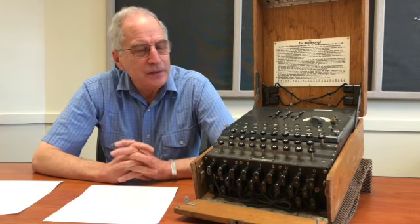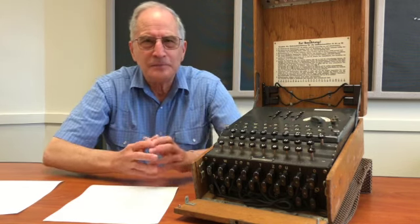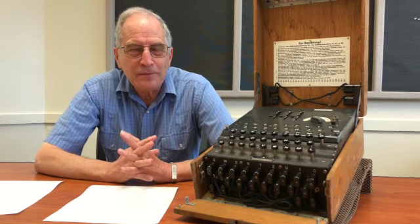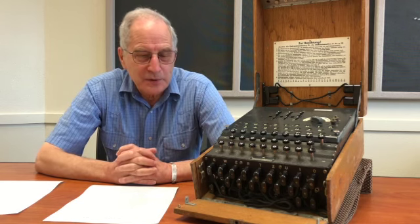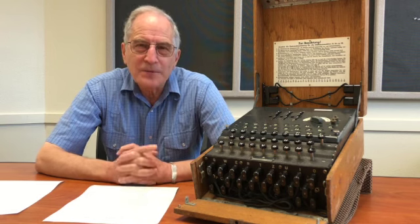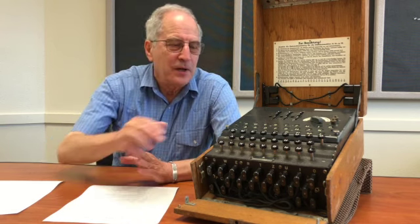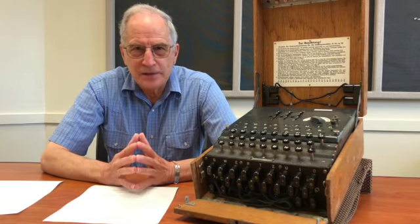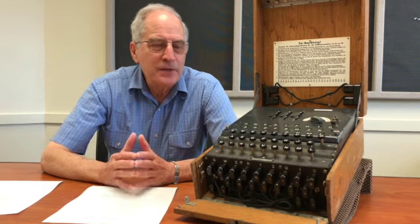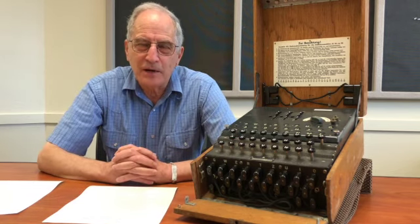Well, the first thing that they discovered was that the machine has an interesting design flaw. If the ciphertext is completely random, then it's theoretically impossible to break the code. But what comes out of this machine isn't completely random. And the reason for that is that because of the way the reflector works, no letter ever encrypts as itself. What that means is when I type the A, there are not 26 possible results, there are 25.